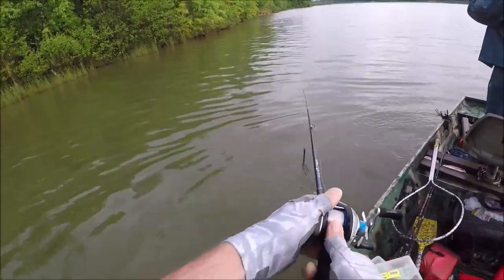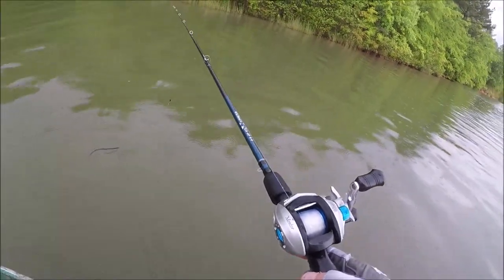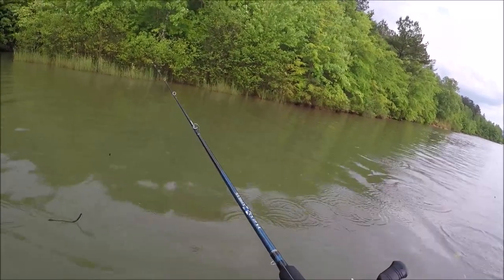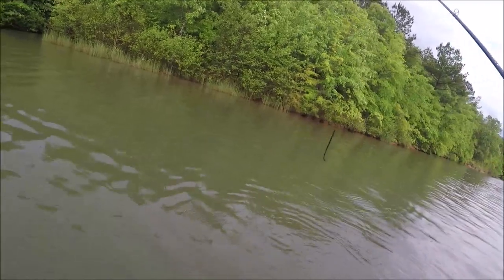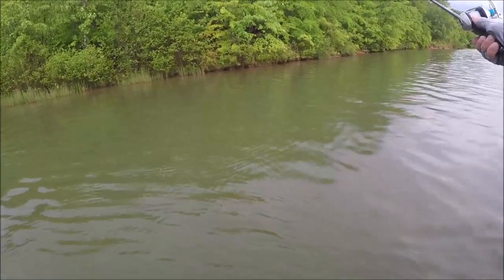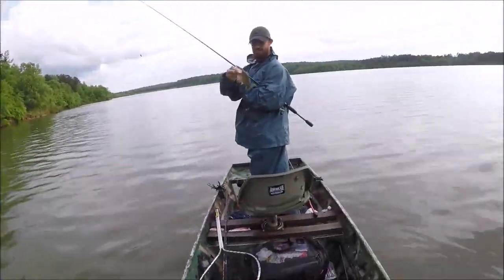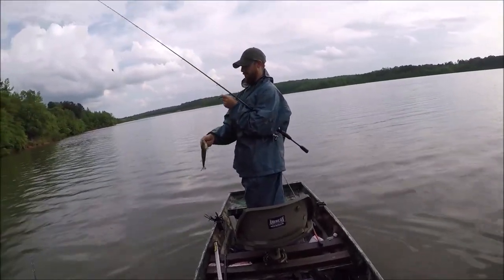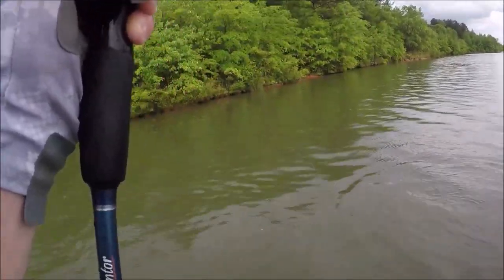Hey, crawfish did it, though. I'm going to get us a little further. Oh, that first one you probably caught was a female. No wonder I didn't get it off the 10 inch worm. Or this is the 12 inch worm. It's the biggest bass of the year right here. Might be your smallest bass of the year. Actually, I think it is my smallest bass of the year. That's funny, y'all.